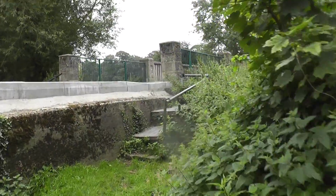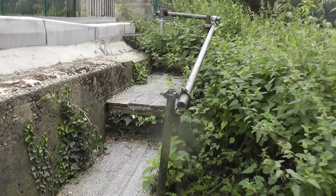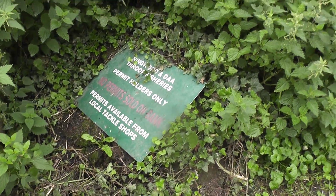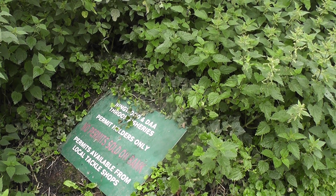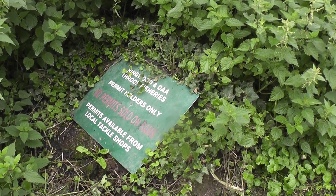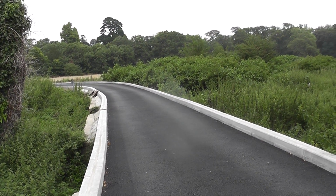And up onto the road, up this little set of steps. And there you can see the little sign at this point: Ringwood and District Angling Association, Throop Fisheries. The steps. And onto this, what is a private road. It used to be a big school up here.